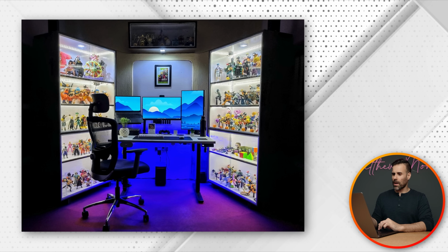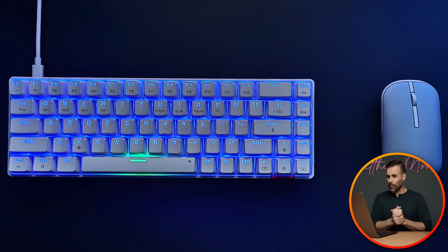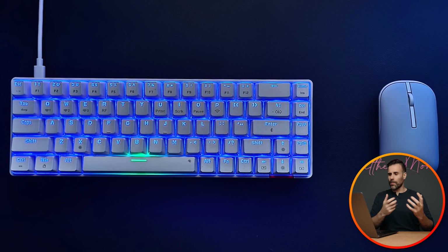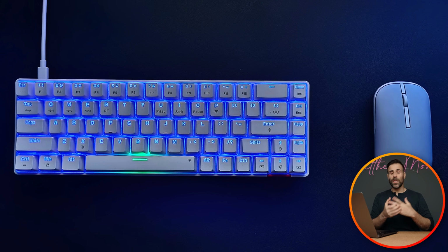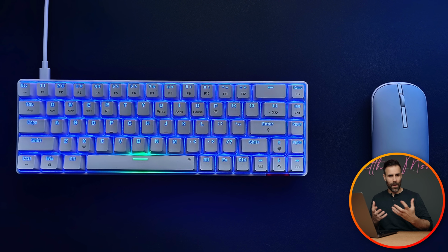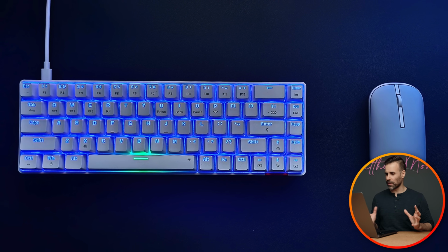He does have 2 laptops. One is for work and one's for personal. He does have a Hydra 10 keyboard, which is a mechanical keyboard with brown switches. And then he has an Asus Marshmallow mouse, which he plans to upgrade to a Logitech MX Master. Of course he does. Everyone wants one of those mice.